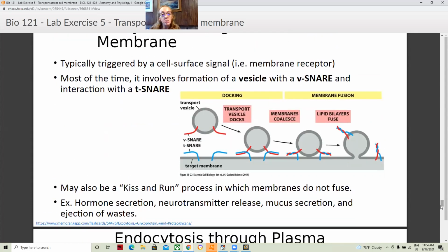So exocytosis is triggered by some sort of membrane receptor. Most of the time it involves a vesicle formation with a SNARE. Think of a snare to catch something, that interacts with another snare: a V-SNARE, vesicle SNARE, a receptor called a SNARE, and a T-SNARE, which is a target SNARE. And those two snares interact. When they interact, they make the membranes fuse, and the substances are released. So there's docking when the snares interact, and then the material's released.